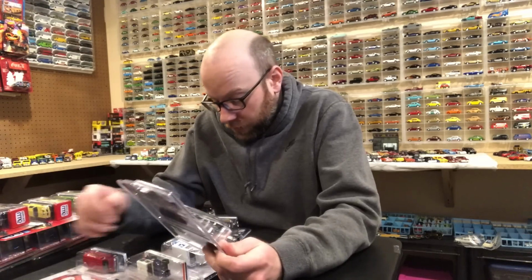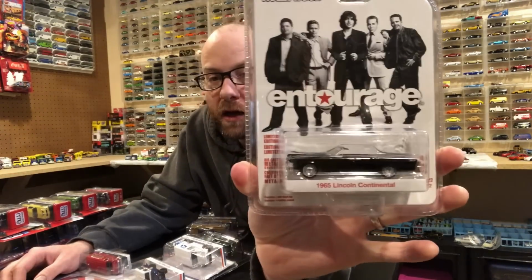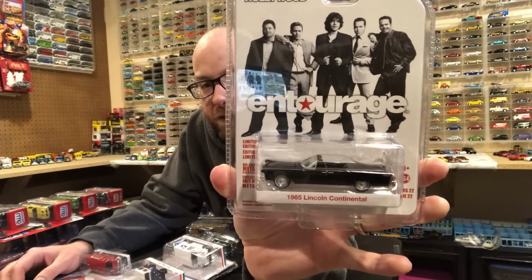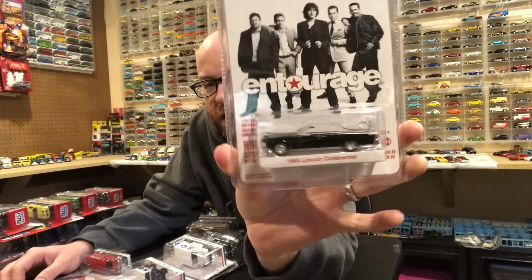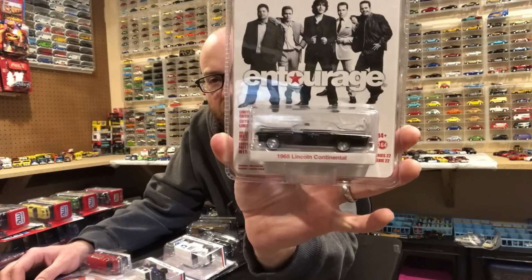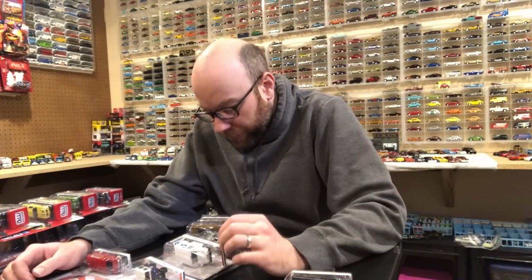So, from Hollywood Series 22, we got the Lincoln Continental from Entourage. I don't know which ones of these we're going to look at in the second segment yet. I haven't decided. We'll see how many cars we got. So this one, it's just a tooling I didn't have. I didn't have the Lincoln Continental, so I don't have the hardtop version. This is the convertible. So I'll need to get the hardtop version too at some point.